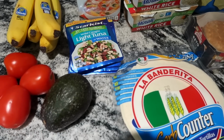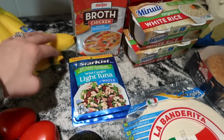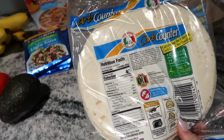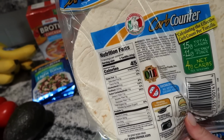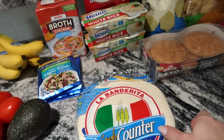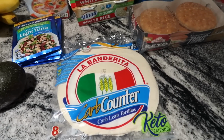Only one avocado, because I have quite a few still, but we usually eat avocado every day. Bananas, tuna. These are technically keto-friendly tortillas. I'm not keto or anything, but really just the macros are pretty good on them. They have 5 grams of protein in them. And they're pretty low calorie too for a tortilla, and they're really good. They taste just like any other regular tortilla to me.